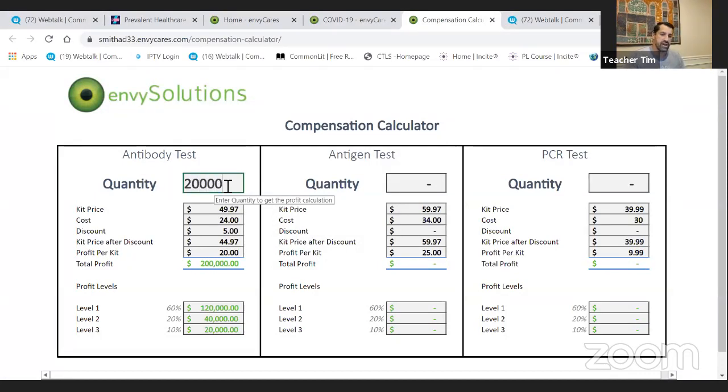We look at 20,000. At 20,000, the thing that's different is the $7. The price that they pay for the kit stays the same. The $7 is the thing that changes.